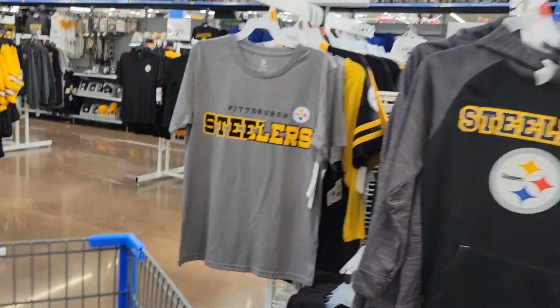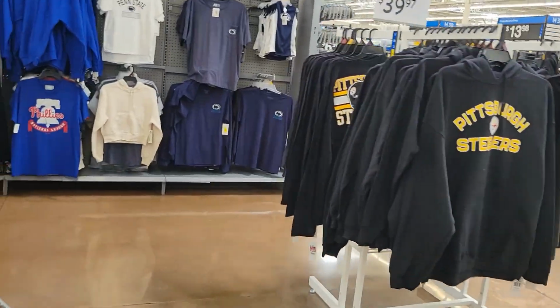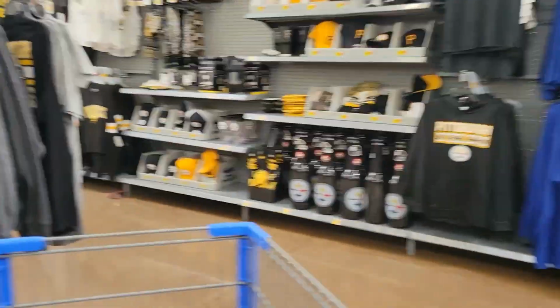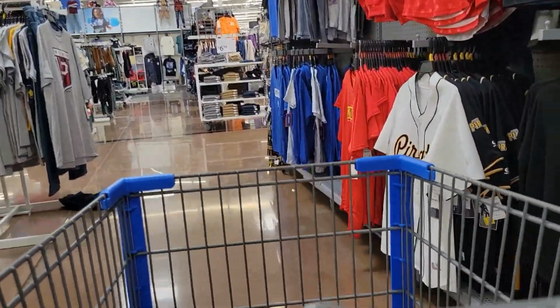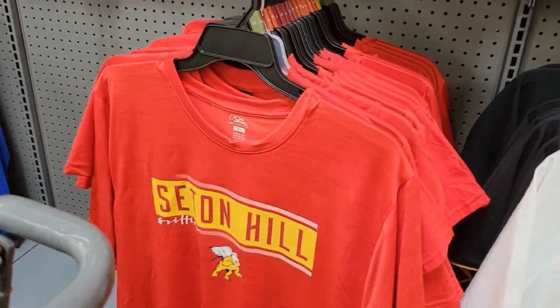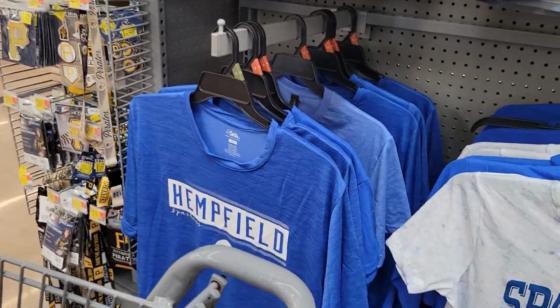We got the Pittsburgh sports section here, right across from the movie section. You got everything Philadelphia Phillies. If you're a Philadelphia Phillies fan in Western Pennsylvania, you come here to this Greensburg Walmart. Of course, we got Seton Hill, the Seton Hill Griffins, the Hempfield Spartans.